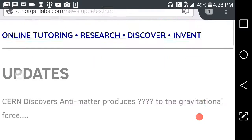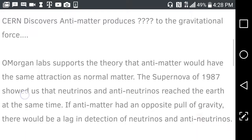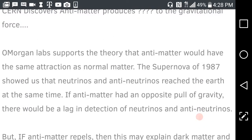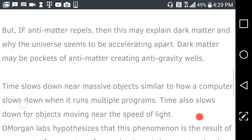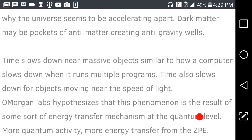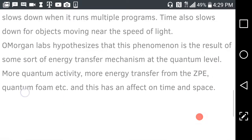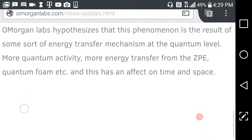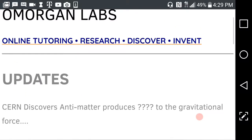News updates. This is where I was going to put the whole antimatter producing anti-gravity thing. I don't think they ever did it yet, but I went through my explanation of why I think that antimatter doesn't create anti-gravity. But if it does, then maybe there's something else out there. And I would also put something about the gravitational waves, how they were finally detected, and that validated more of Einstein's theory.